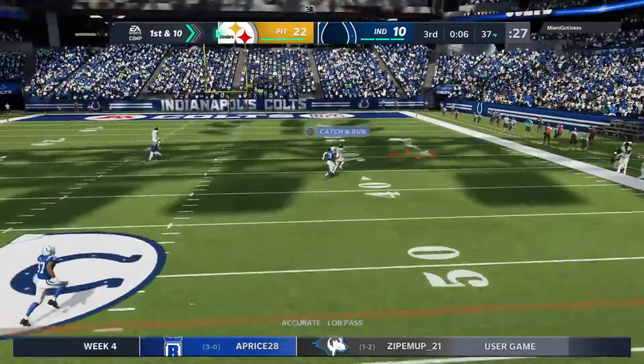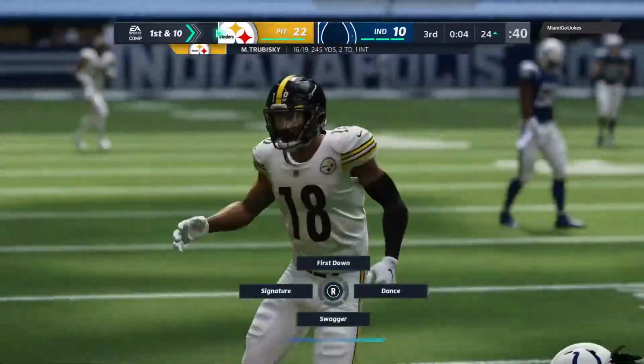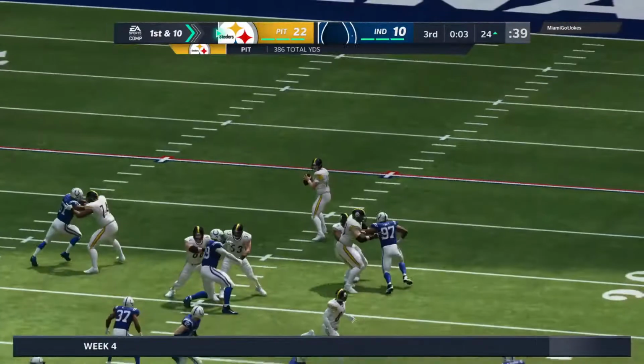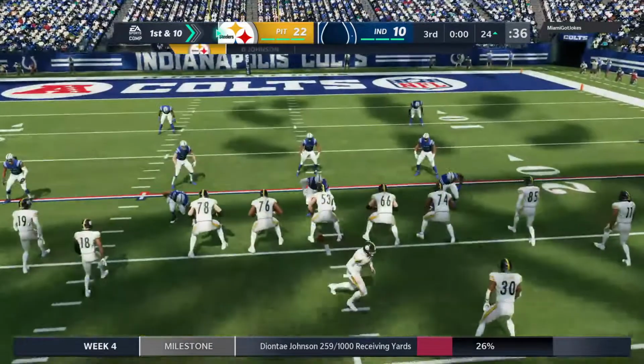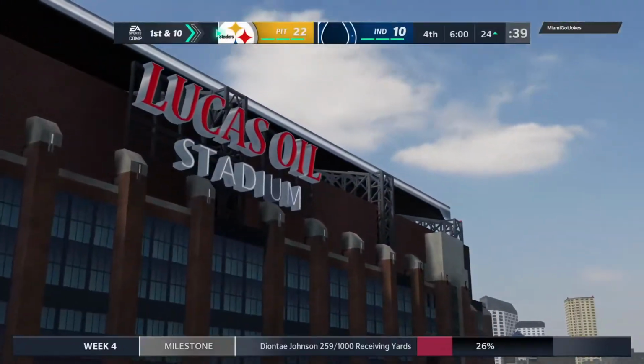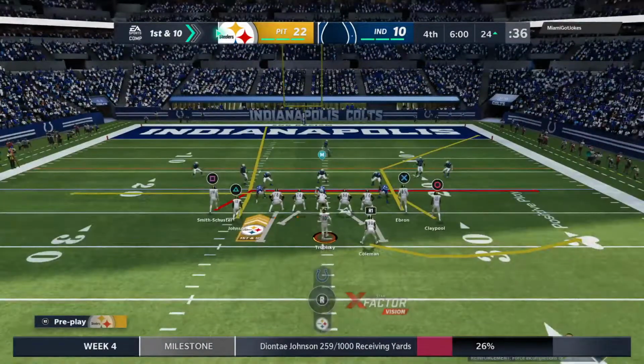Line of scrimmage, the 37 on 1st and 10. He's going to float this one deep right side. And that's caught inside the 30. And he goes down, but not before getting this inside the 25. A big play that time through the air. 39 yards. That's the end of the 3rd quarter of play. With the score, Steelers 22, Colts 10.